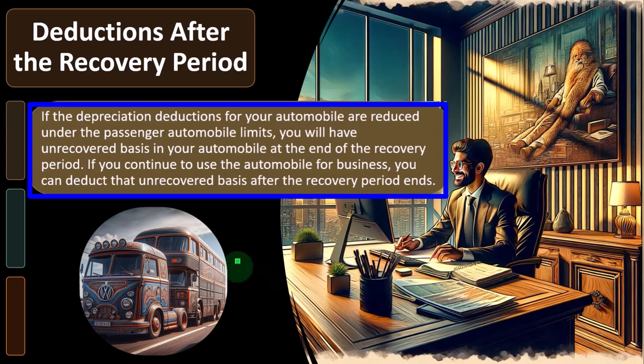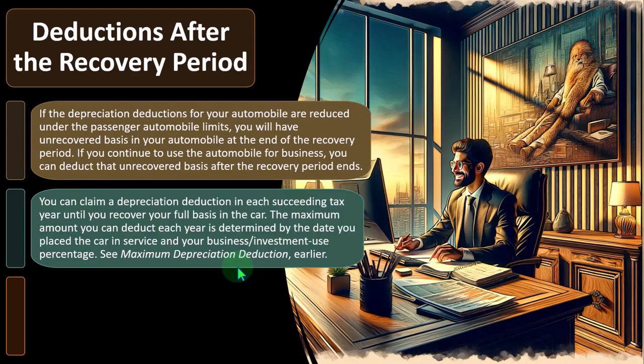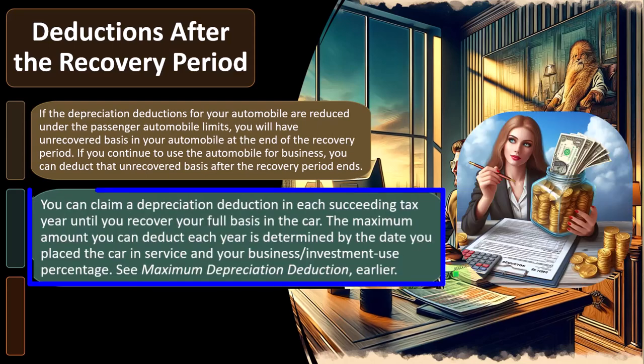All right, so that's where we're at. So if you continue to use the automobile for business, you can deduct that unrecovered basis after the recovery period ends. So you can claim a depreciation deduction in each succeeding tax year until you recover your full basis in the car. So that would make sense, right? So now you're like, well, you totally messed up my depreciation calculation for double declining balance by putting a cap on it, which resulted in me having more basis at the end of the 5-year time frame.